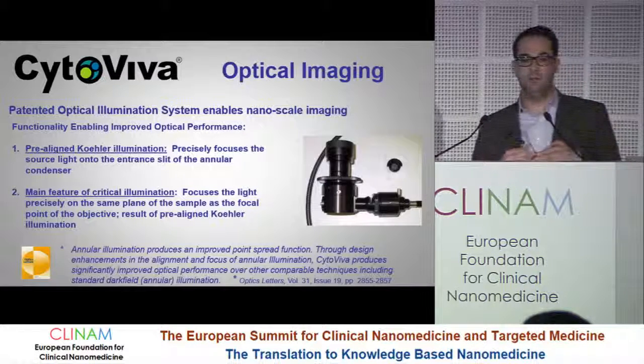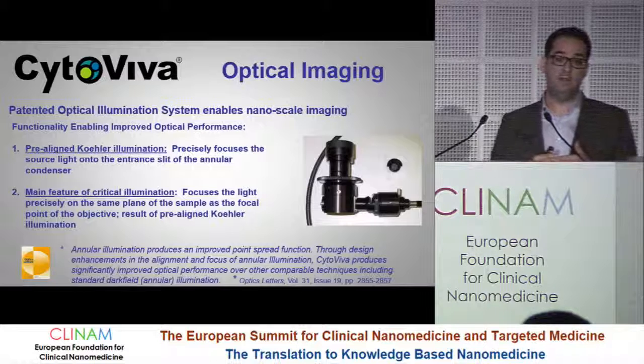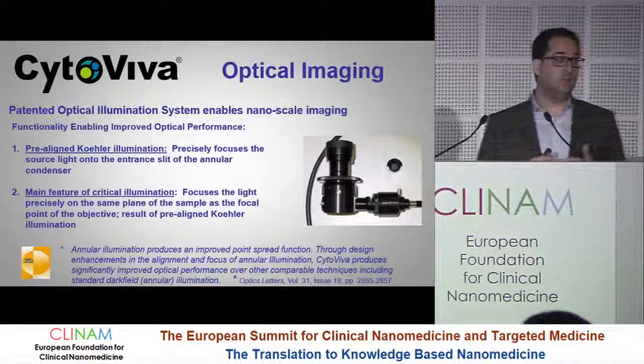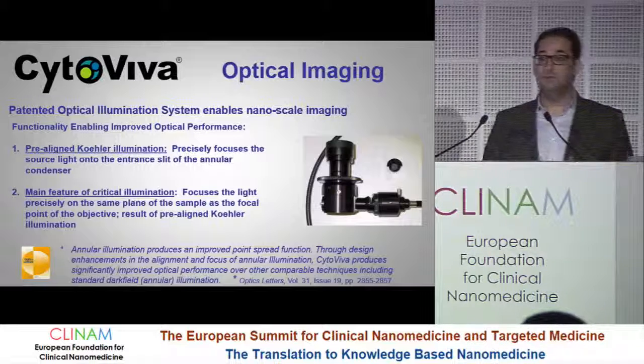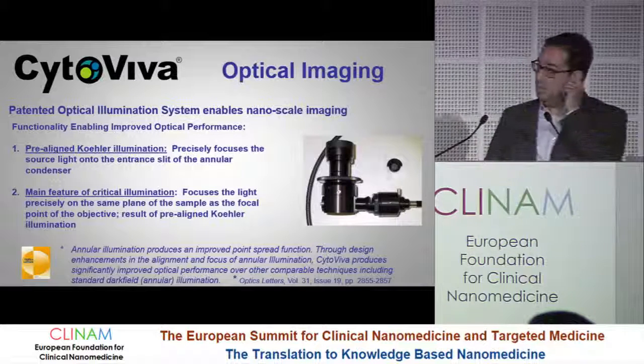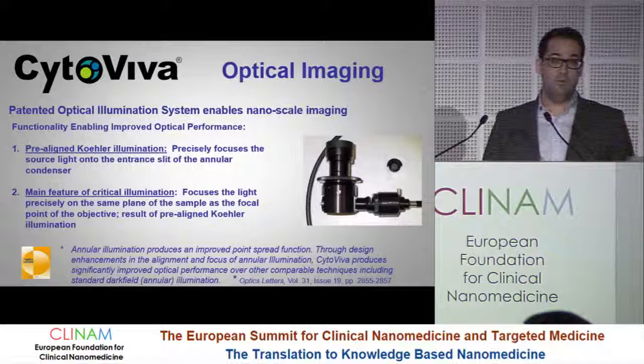The optical part is dark field microscopy. In dark field, you illuminate the sample at an oblique angle so that the incident light does not enter the objective. The only light that enters the objective is the light that is reflected and diffused by the sample. So we have a high signal to noise ratio with a dark background.